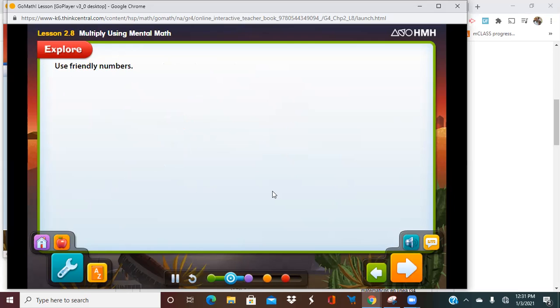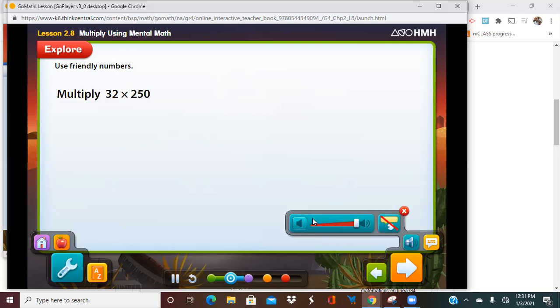Let's try some other mental math strategies that can make multiplication easier. You can use friendly numbers. They are numbers that are easy to multiply mentally. Let's multiply 32 and... Right, and then we're going to pause there on that part, and we're going to do some together because we don't use friendly numbers a lot when we are multiplying and doing our math. We use a lot of estimating and rounding, so I don't want to confuse you guys. So let's go ahead and do some practice. Grab a paper and pencil, and we'll continue.